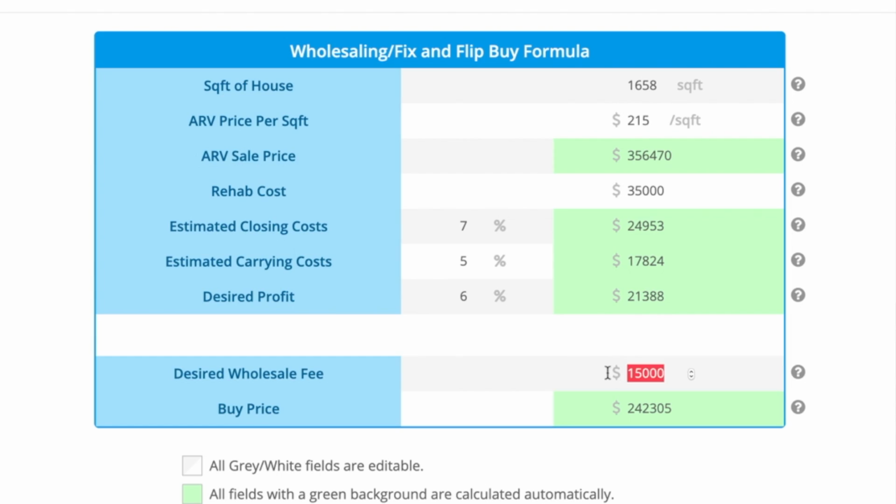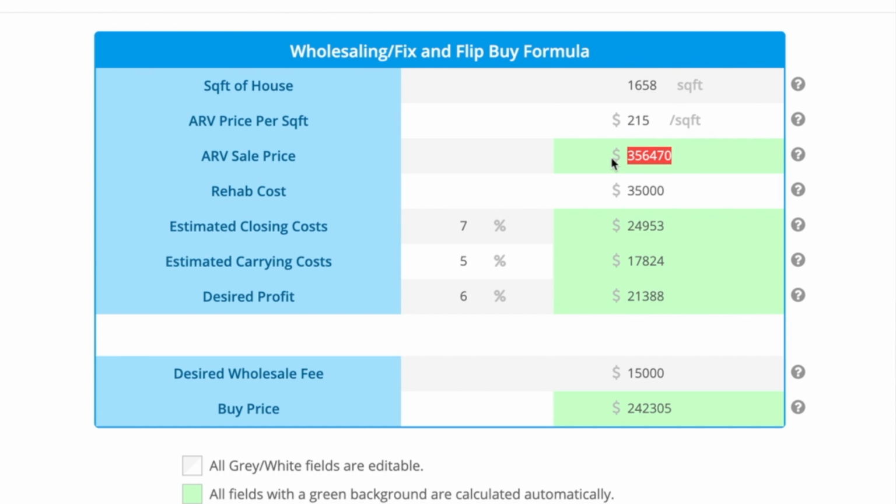So if we're wholesaling, we wanna wholesale it to fix and flippers according to the formula that they're paying, right? And then down here is our $15,000 wholesale fee, which means my buy price for this to be a deal that I can wholesale for $15,000 to a fix and flipper in Phoenix that's following the 82% formula is $242,305. Now, there are two variables here that I wanna validate if I wanna do a deeper dive. That would be my ARV number, this 356 number, and my repair number.